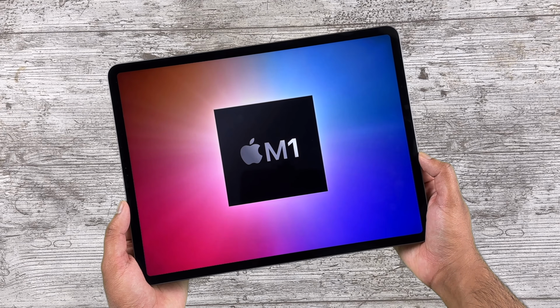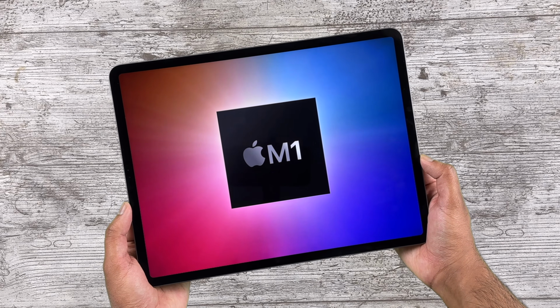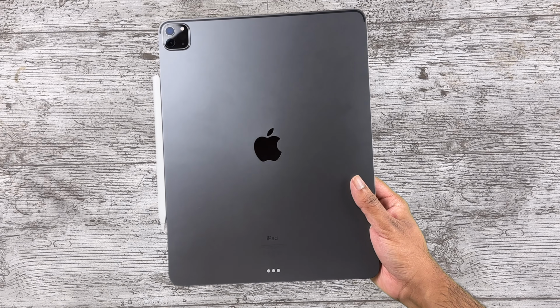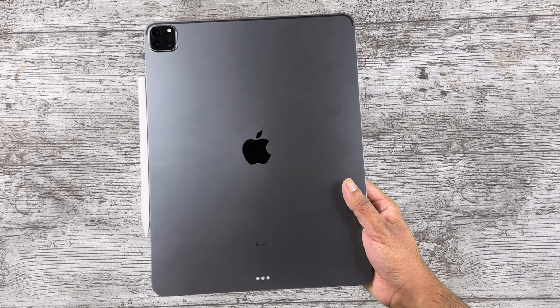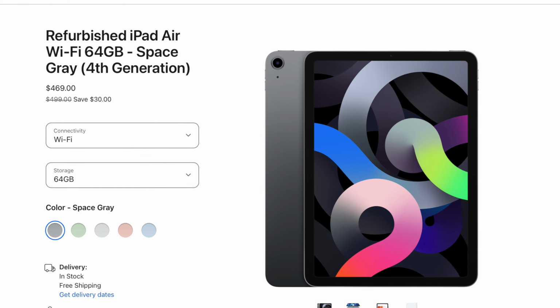So overall guys, both the 11-inch and 12.9-inch M1 models are still great tablets today and are considerably cheaper than the very similar M2 models, which makes them easy recommendations if you're wanting a pro tablet. But it does still feel weird that 3 years later the potential of these products are yet to be realized by the software. So basically guys, if you don't care about some of the benefits M1 offers or the mini LED display, you should highly consider saving your cash and going for an older iPad Pro, or of course, getting the iPad Air 4 or 5 instead, which gives you a very similar experience at the end of the day.